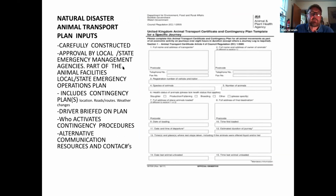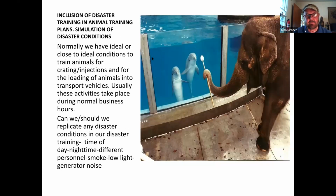Preparations and disaster training, certainly behavioral training, is a component of this. And normally when we have ideal or close to ideal conditions to train animals for crating or injections, we have the most ideal conditions for loading these animals into transport vehicles. And usually these activities take place during normal business hours.